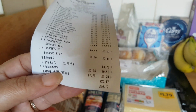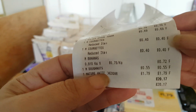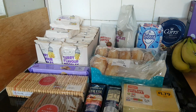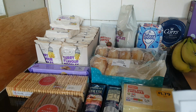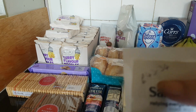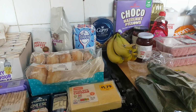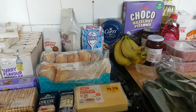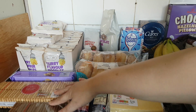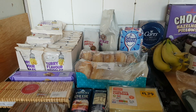But the Morrisons shop came to, I can't see, £20 and 17p. So between the two shops it came to £43 and 34p, which is really good, apart from the fact that there isn't any snacks. Because where Yuki doesn't have hot drinks, she doesn't tend to eat biscuits.